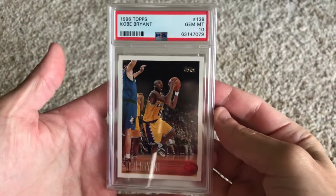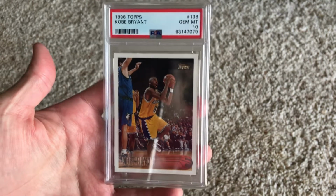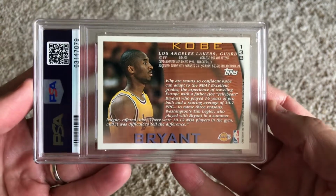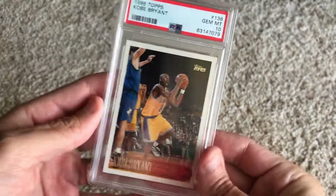That card is going to go into my safe deposit box, but I want to make a video of it, of course, prior to putting it in there. And the card that I picked up, as you can see in front of you, is the 1996 Topps base Kobe Bryant. This is, of course, his rookie card. So this card actually came in the Series 2 packs of 1996 Topps of that year.